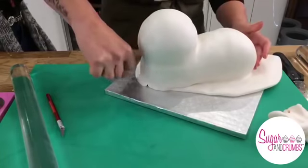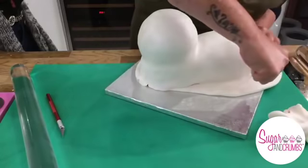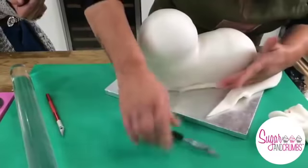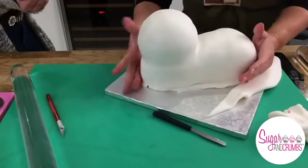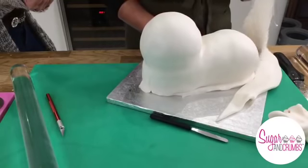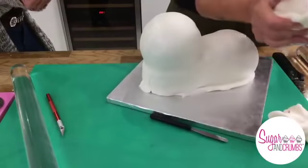I don't ever cut right to the edge because, especially if you've used ganache, it seeps out sometimes. Well, buttercream definitely seeps out. Ganache has sometimes had time to set by then. But it's so annoying when it gets onto your fondant, especially if you need to keep it white. Because look, just got bits transfer.